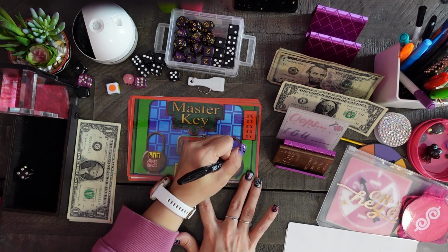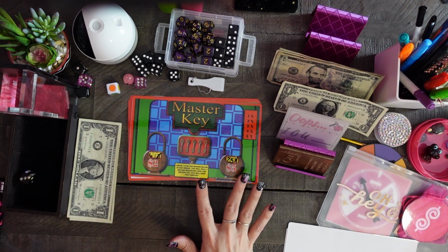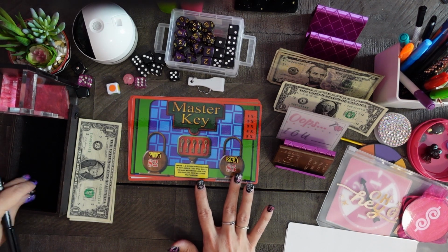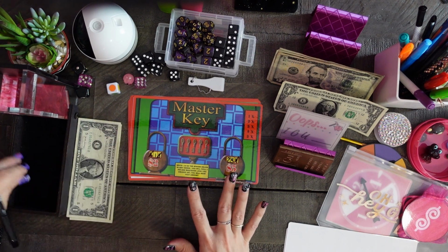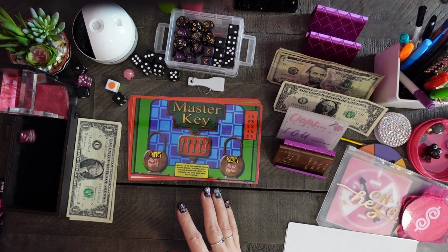4, so cross off the 4. 3, cross off the 3. 3 again, we already got it. 4, we already got it. 6. That dice is broken. 6.